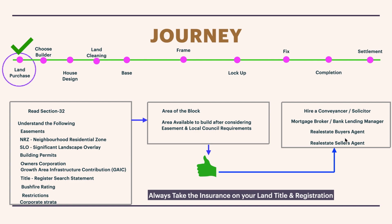So when we were looking for land, these are some of the learnings we had from our entire process of trying to purchase a piece of land. What we quickly figured out after going to a couple of open houses, to see how the land is being sold, is that there is a document called Section 32. So don't forget to read Section 32 completely and in detail.